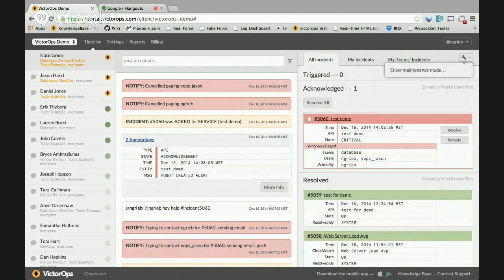One other thing is maintenance mode. Entering maintenance mode essentially stops all paging. The reason for this is if you know you're going to have a scheduled maintenance or some sort of planned downtime that's going to cause a series of alerts to come flooding into your system, you can keep it quiet by stopping all paging during that time. All the information is still going to flow into the timeline, so no alerts will be missed, but all pages will be stopped. And when you exit maintenance mode, once you're done, any outstanding incidents will resume paging.